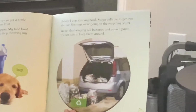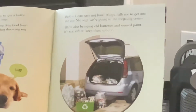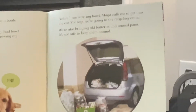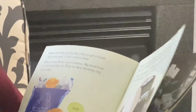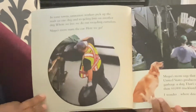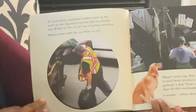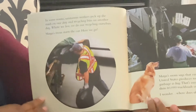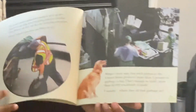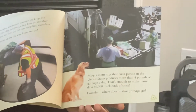Before I can save my bowl, Maya calls me to get into the car. She says we're going to the recycling center. We're also bringing old batteries and unused paint. It's not safe to keep them around. In some towns, sanitation workers pick up the trash on one day and recycling bins on another day. Where we live, we do our recycling ourselves. Maya's mom starts the car. Here we go.